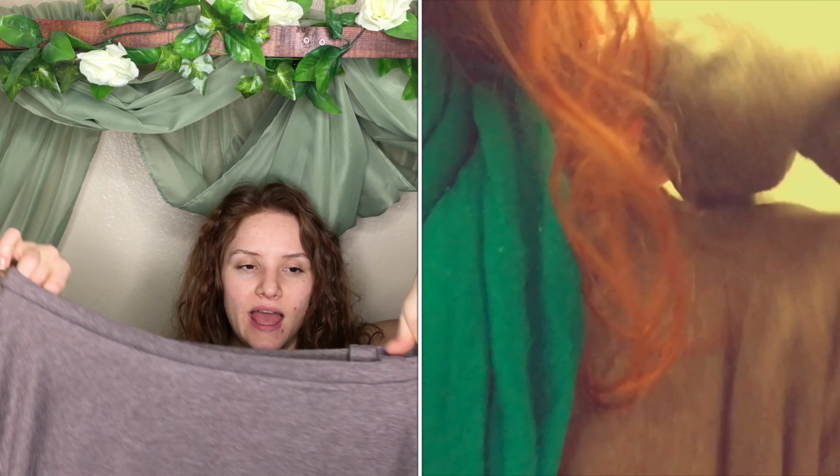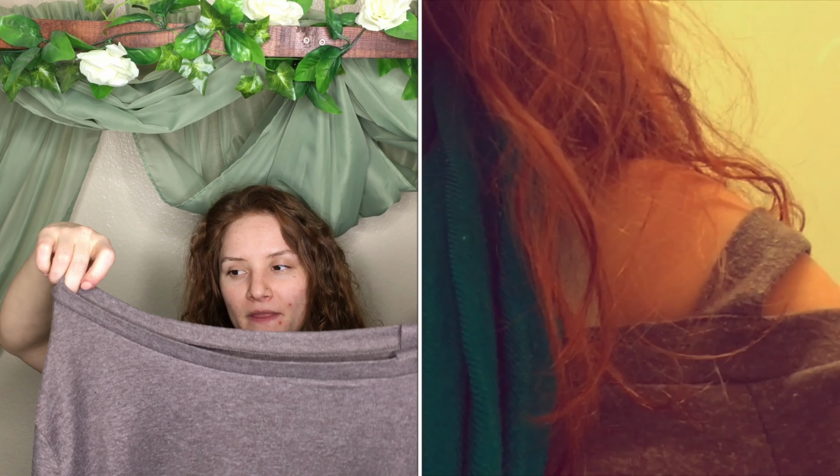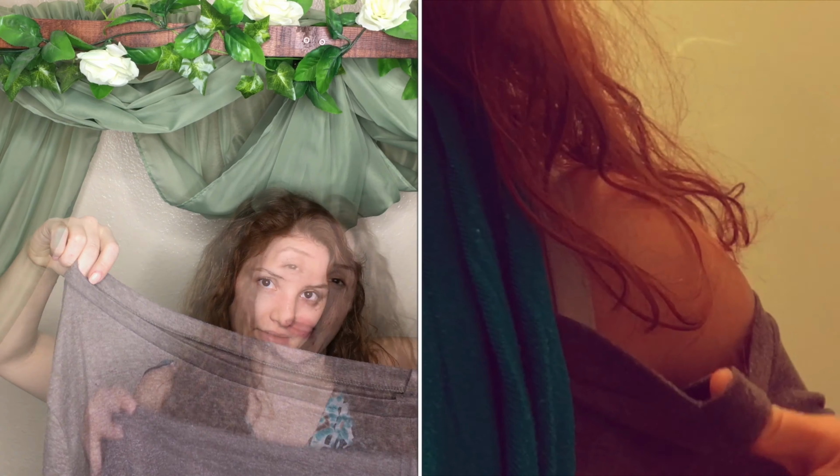However, I can put it underneath my arm and make it to where it is more like a shirt that is shoulderless on one side. I personally like how it looks. I don't think that it makes it look funky or anything like that, but it definitely is something where that strap will not stay up.